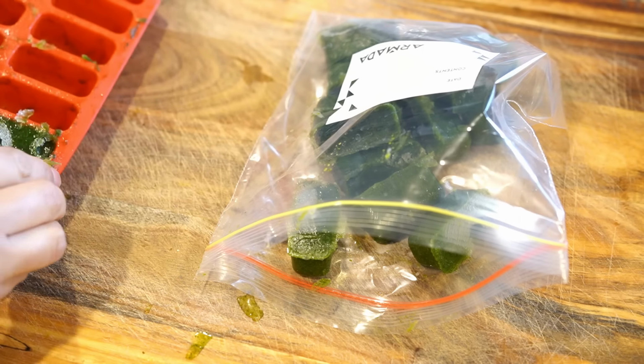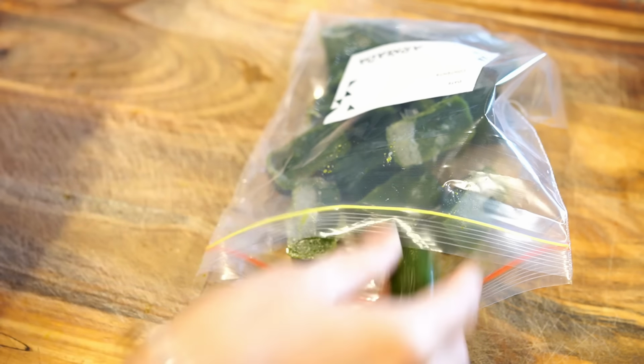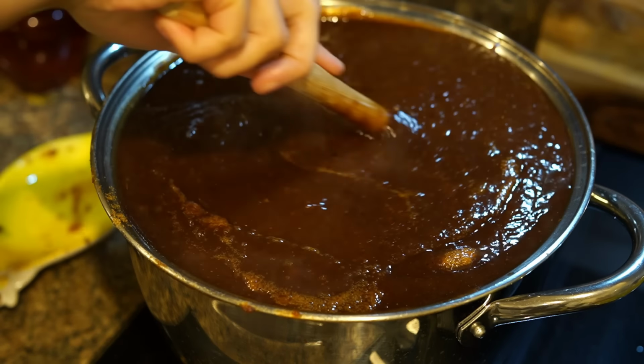Now you can do this with green chutney, lemon cubes, date tamarind chutney, or ginger garlic cubes. Many people also like to do pre-made gravy. They make chunks or cubes of it and then refrigerate it, deep freeze it.